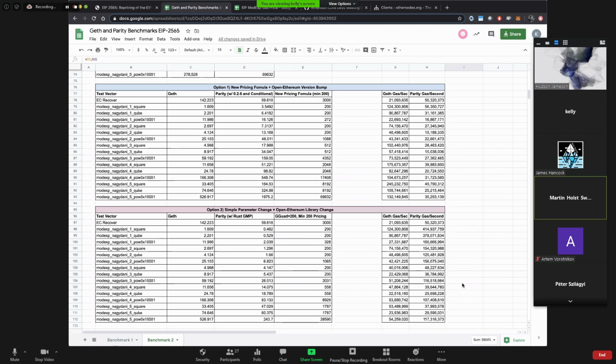But I mean, these are ephemeral testnets. Yeah, I'm fine with that. So are you suggesting adding this to the list of the Berlin ones? Yeah, I don't really care how we do it.